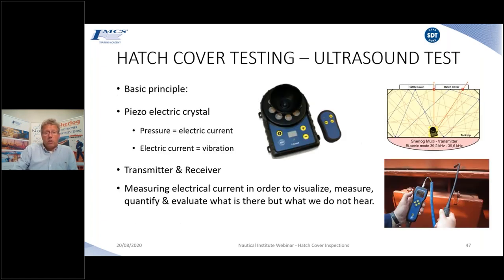How does ultrasonic testing work? It's basically quite simple. We use piezoelectrical crystals, which, when we press them, will discharge an electrical current. And when we charge them with an electrical current, we are going to get vibration, disturbance of air molecules around that crystal. We put our crystals into a transmitter and into a receiver, and when we charge the crystal in the transmitter, it's going to vibrate and it's going to cause an ultrasound environment.